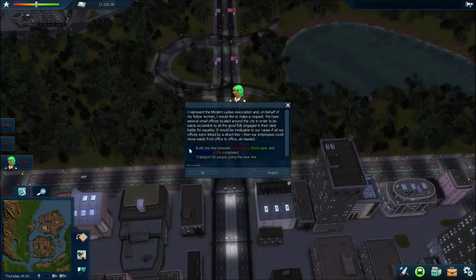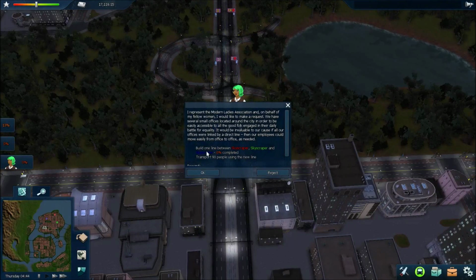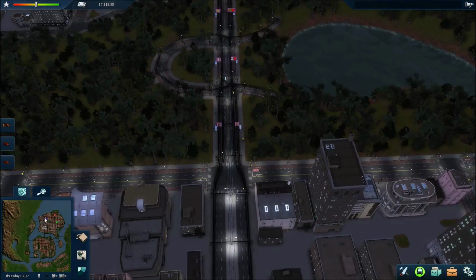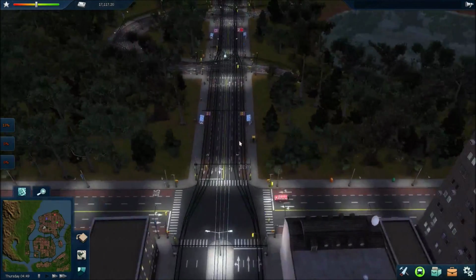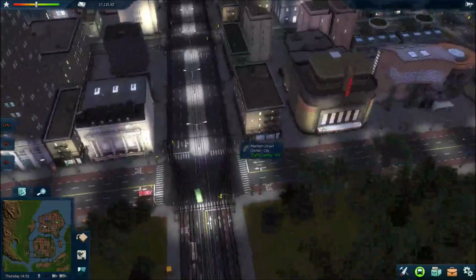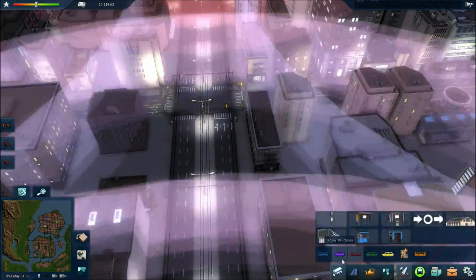Right. What's this one about? See, it's this one. Build lines between skyscrapers. I will accept that one, but it's going to have to be a metro or a monorail that links those up, because there's no way I'll be able to do it with a bus line. They're too spaced out and too close together at the same time, if that makes sense. It becomes a bit of a logistical nightmare.